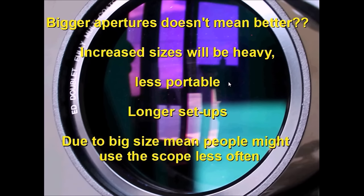Also, the bigger size could put people off from using the telescope because of the weight, because of the size, because of moving it around and transporting it to a car. They might not even use the telescope at all. The telescope will not get used and you just collect dust. And again, people make the mistake of thinking that big apertures means it's a good scope.